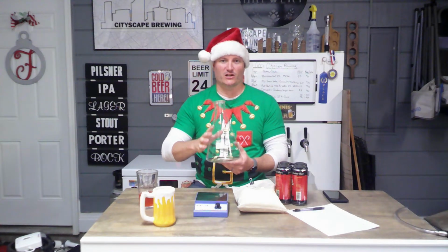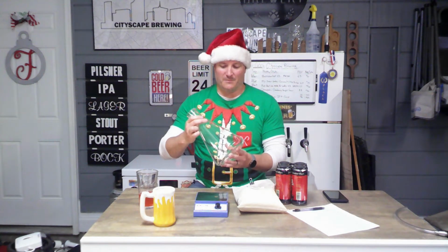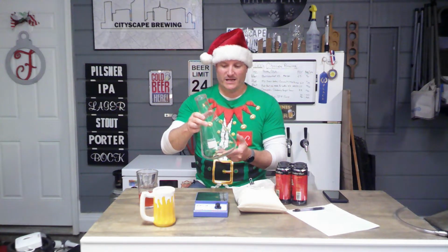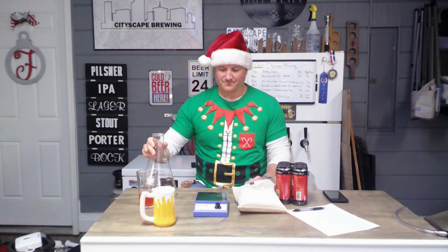I recommend getting the larger one. Even with a 1 liter starter, you'll have some fermentation activity that comes up. I generally don't make 2 liter starters. I only make up to 1, but getting the larger one will make sure you have enough room to have that fermentation action going on, especially if you have something that's fairly active. So get the larger one. It's not much more expensive, and you'll be happy that you did.